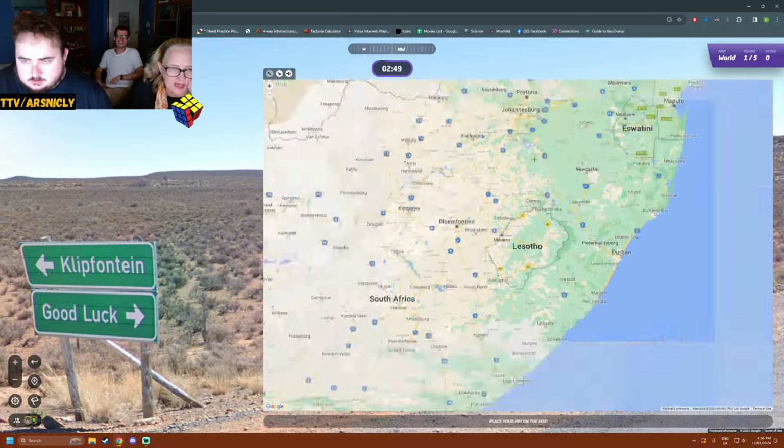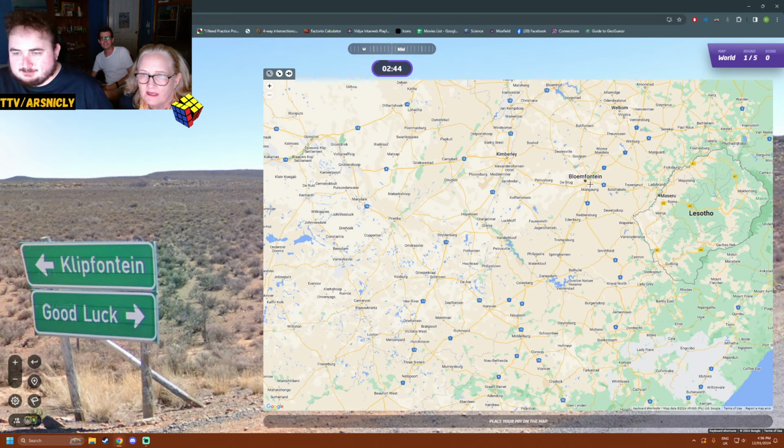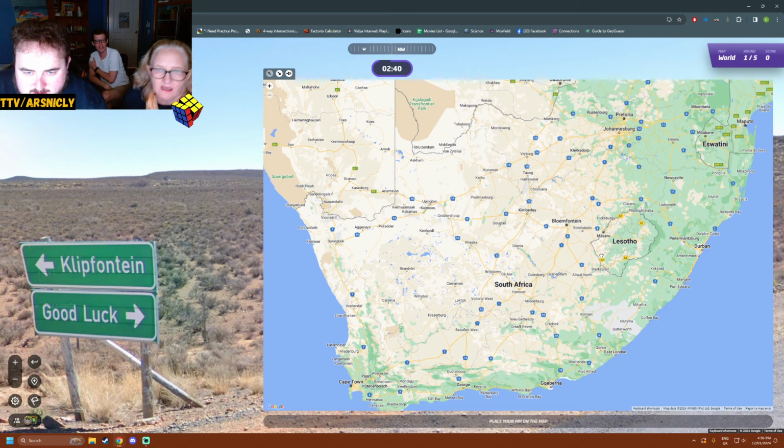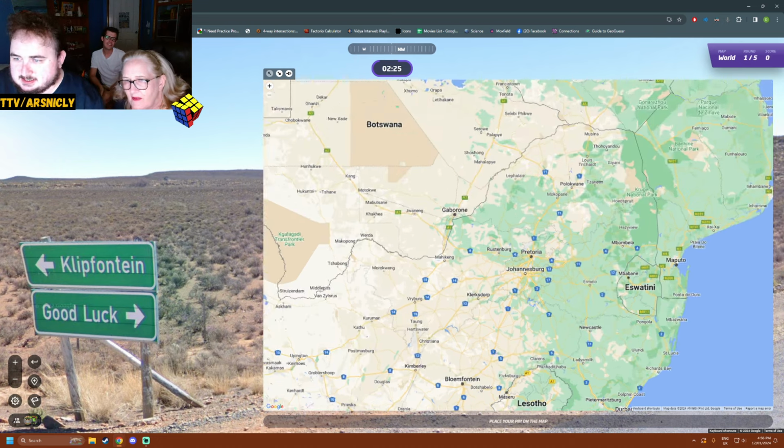Klumfontein, South Africa. Is it near Bloemfontein? No, it's just a South Afrikaans word. And good luck. Oh, good luck, the game's wishing us... No, you know what this is? Jake Lyons was the one that organised this. He's saying good luck. Oh, okay. Good luck is a very African first name. It's like lucky. Is it really? Yeah, well, they have Good Luck and, you know.